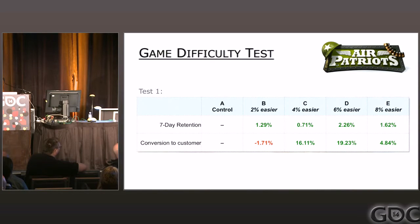With A/B testing, again, it's so easy to do multiple tests. You really want to fine-tune. You really want to get in and get it right. And so this is an ongoing test, because I saw these results and I'm like, I'm not really comfortable with this yet. I feel like there's more to figure out.